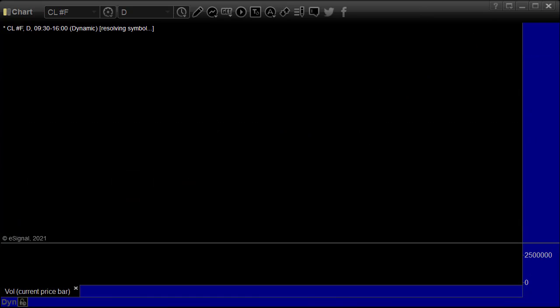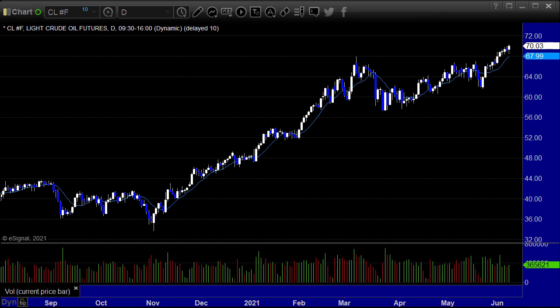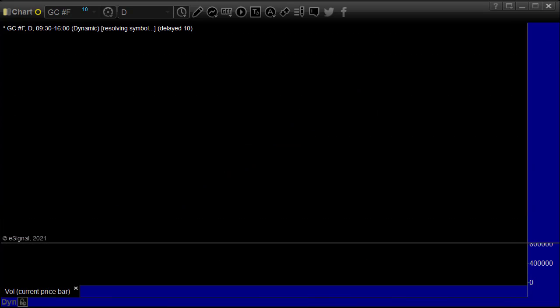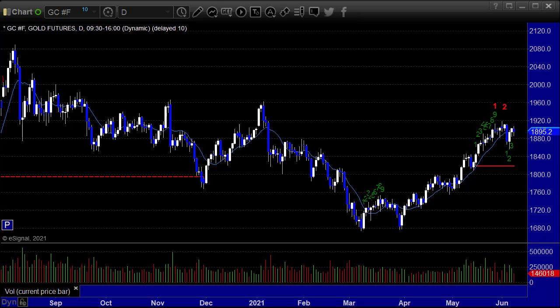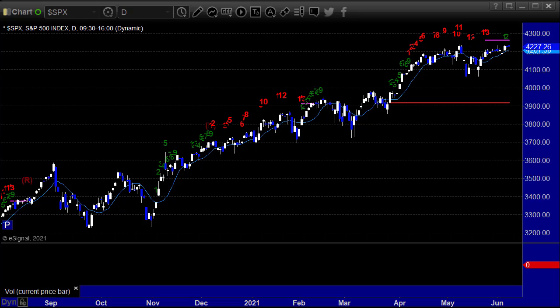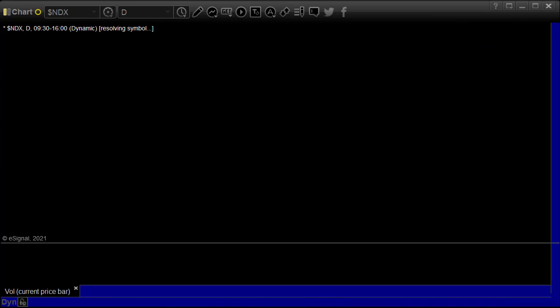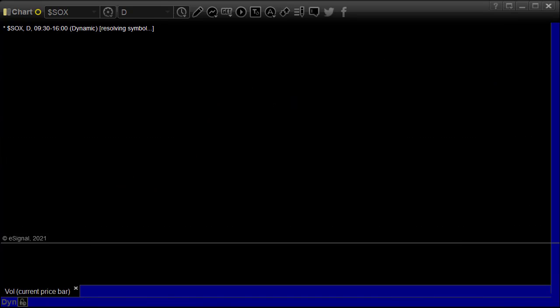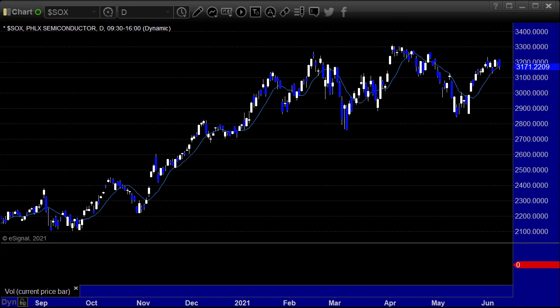In terms of the major daily charts, let's go. Crude oil was up 80 cents today, new highs for the year at 70.03 as we enter summer. Gold down $3.60. The S&P cash gains 74 cents, hanging near the highs. Also has a 13 sell signal on it. NASDAQ 100 up $7.97. SOX down 20.43.